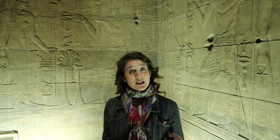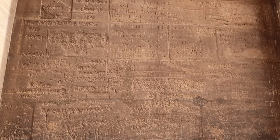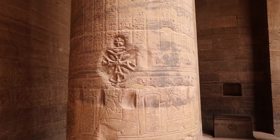And the other great thing about being here is you can see the layers upon layers of generations. So the Egyptians started it, and then the Romans came in and added theirs, and then the Coptic Christians came in and added theirs, and there's amazing examples of just inscriptions upon inscriptions all mixed together. It's really fascinating to see that.